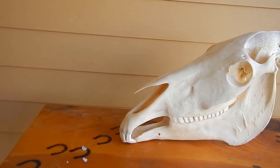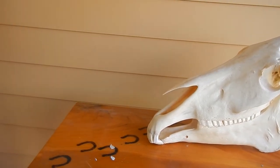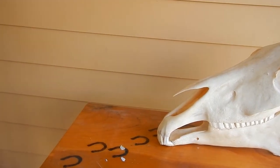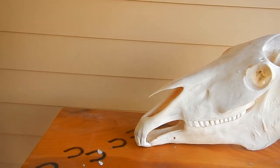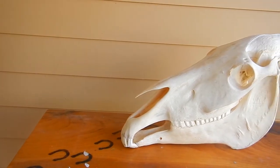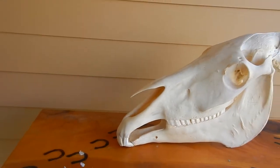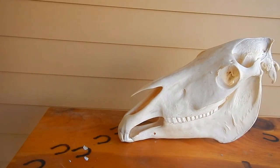The horse has both incisors, which are these teeth in the front that the horse uses to bite off its food when grazing, and its molars, which are these teeth in the back that the horse uses to grind its food into smaller bites. It's important to notice that the upper jaw is slightly wider than the lower jaw.